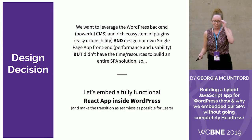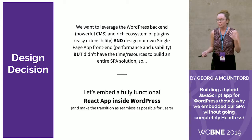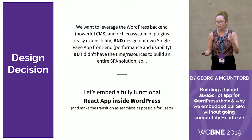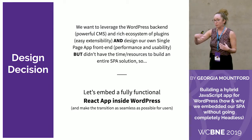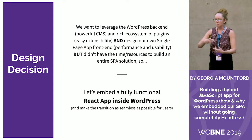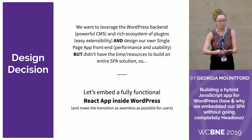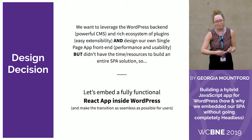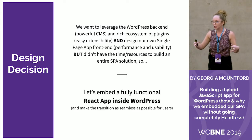So after weighing up all of those things, we decided we wanted to leverage the WordPress backend because it's a really powerful CMS and it's got a lot of great plugins that would suit our needs. And we wanted to build our own front end so that we could have that single page app that is fast and beautiful and easy to use. But we felt that we didn't have the time or the resources to do the entire solution that way.